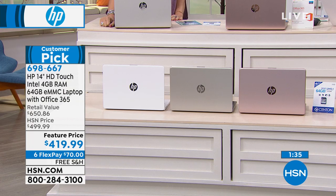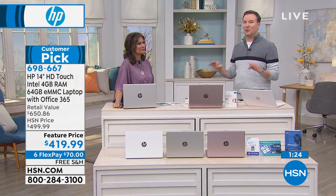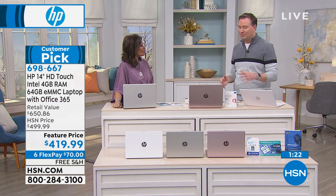It is incredible. And then Alice, when you think about this technology, that's a lot that we're jamming into a computer. You'd think it has to weigh 7-8 pounds, but it's less than half that. Only 3.4 pounds for this computer. Extremely lightweight, extremely durable.